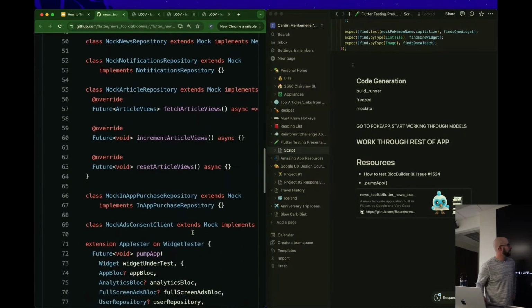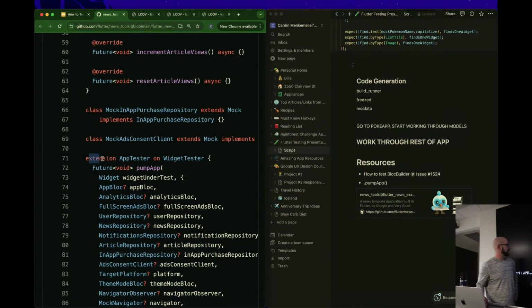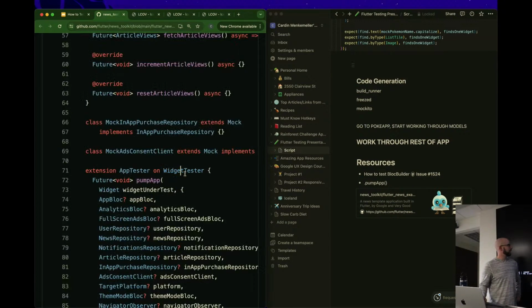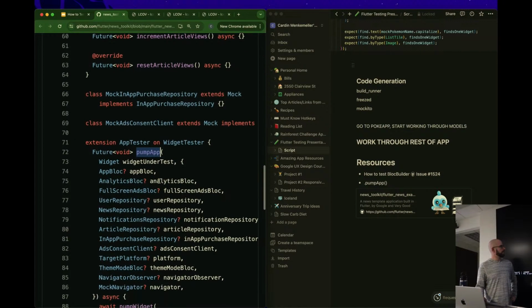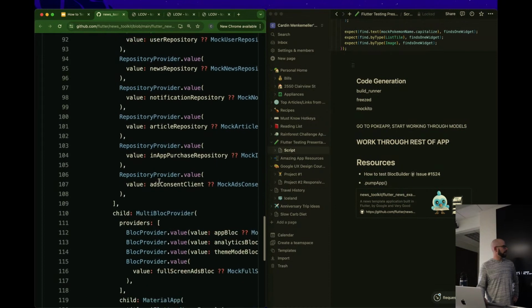And if I scroll down to where they have this custom extension that they've made on the widget tester. Do you guys remember widget tester? That little extra parameter we get when we do widget tests. They've got this amazing pumpApp method that you can call, and it does a lot of this cool stuff. Hang on, let me go down to it.